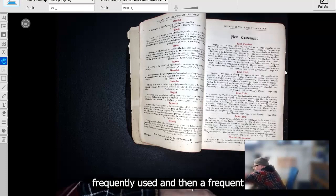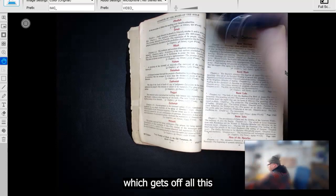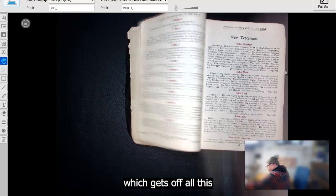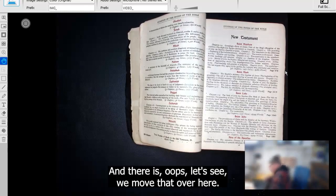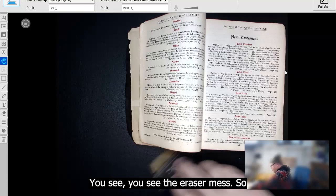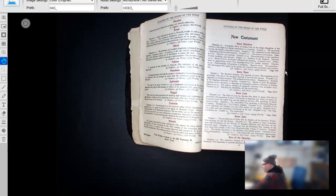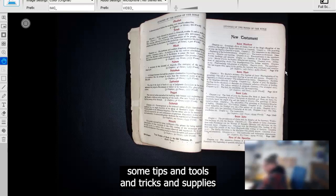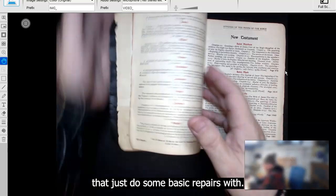And then another frequent tool is my little brush, which gets off all this eraser mess. Whoops, let me move that over here so you can see the eraser mess. So at any rate, those are some tips and tools and tricks and supplies for doing some basic repairs.